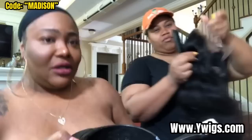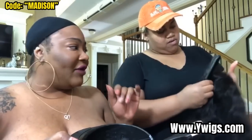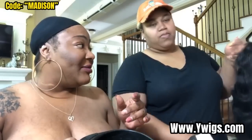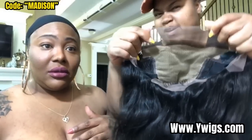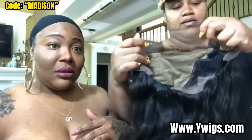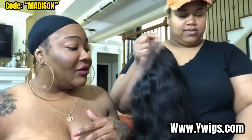Whitney's combing back the hair so that when we get ready to bleach the knots, the knots get ready to be bleached. And we're just going to bleach the rim of it because it has this cap. So we don't need to bleach any further back. So we're just going to bleach this little open space. The little open space right there?